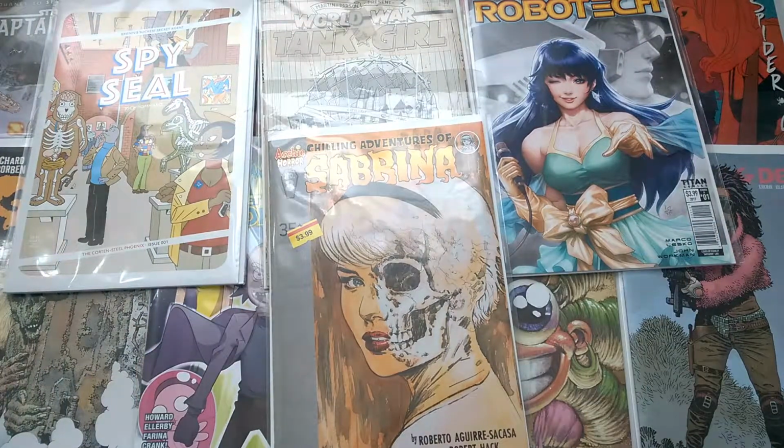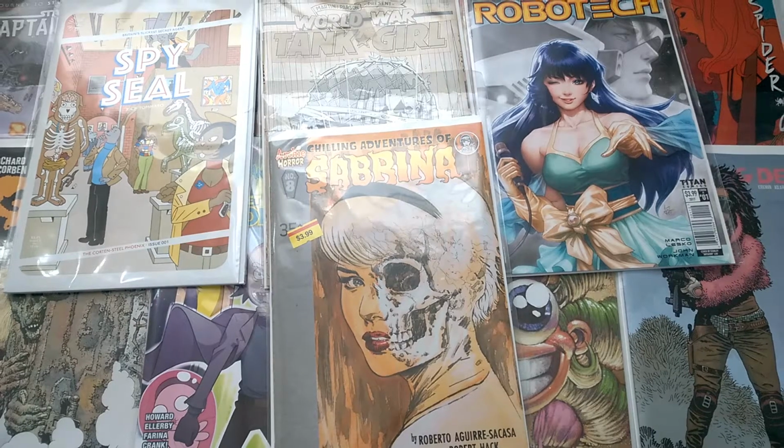So that's my comic haul for this time. Some Marvel books, Image, Titan, and Archie Comics.